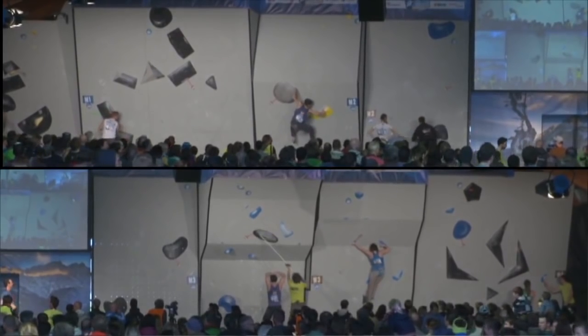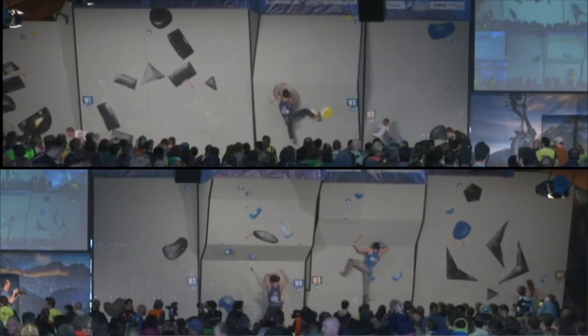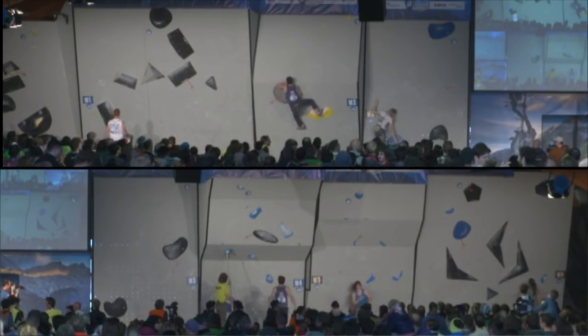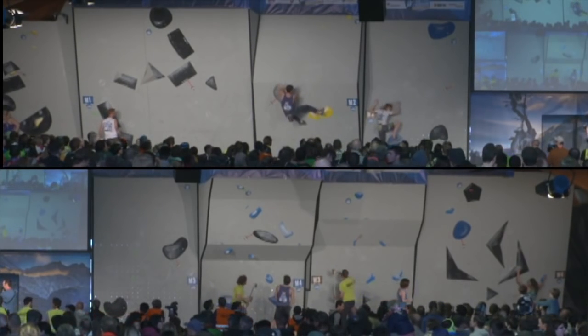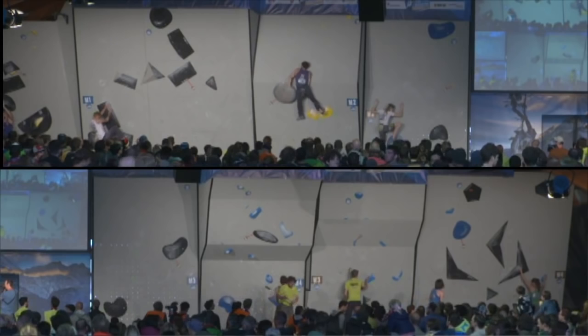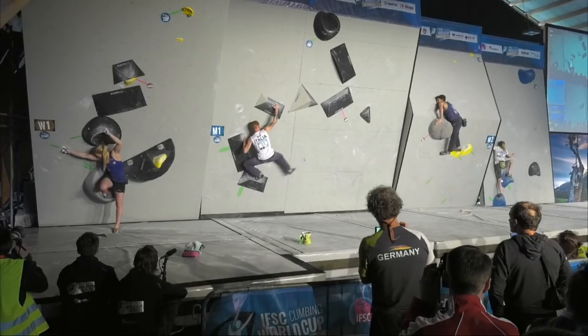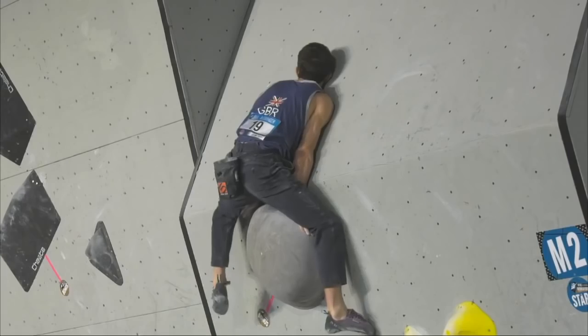You route setters are harsh. Hard problems first up. No gimmies at the start. I mean, it's a World Cup, in the end. Of course, at the end of the day, these climbers know what they're coming for, and I guess they're expecting this a bit as well, to get good rounds, rounds that are demanding, maybe not hard, but demanding. Let's see.